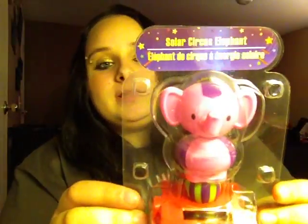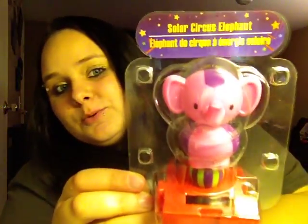I got me the elephant, because he was the only one that I really wanted. They had a monkey, but I have two monkeys already, so I really wanted the elephant. He's cute, he's on a little circus ball, and he's pink, so I got me him. He was the one that I really wanted.